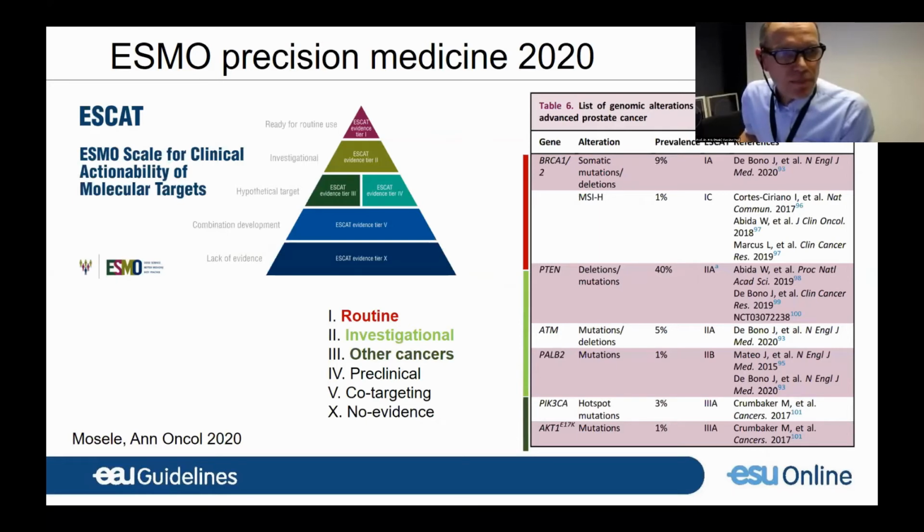If you look at the recommendations of ESMO, they devised the ESCAT scale, in which the level of evidence for using genetic tests in patients with cancer is summarized. And BRCA1 is at the top of the list, being the routine target for genetic testing, whereas the other HRR mutated genes, ATM and PALB2, are less evident. They are still investigational.